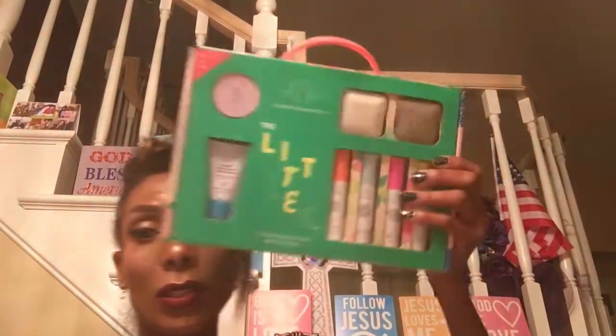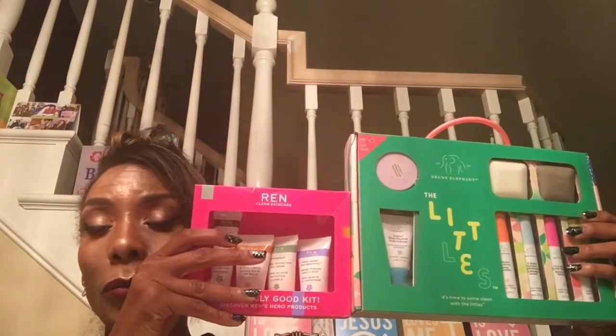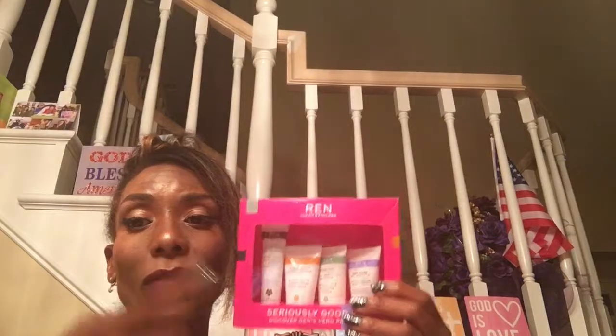This is a kit that is $90. I like these. I like this one better actually. So that's for my skin type, more mature skin, needs a little bit more moisture. These serums work. I like a stable vitamin C, and the acid in here works just as good as the acid in there.